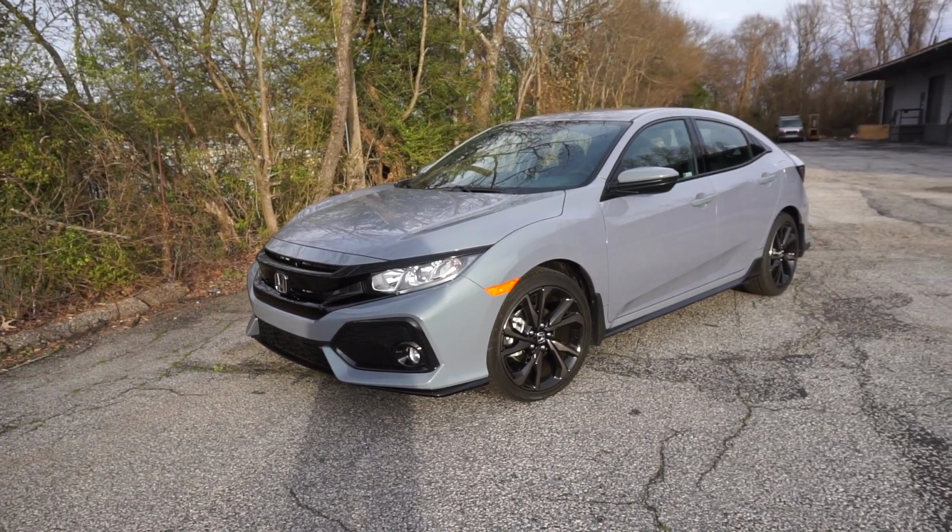So my new daily is a 2019 Civic Sport Hatchback in Sonic Gray Pearl. It is a 6-speed, and I really like it. It's been a couple days with it so far, and I'm really enjoying the car. So far, I really don't have much complaints about it. It's super comfortable, rides nice, and performs pretty well too. The reason why I got this is because I absolutely love the color.